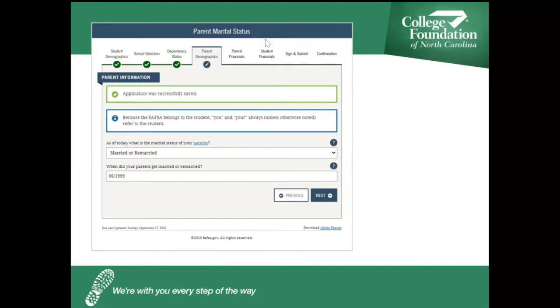And this is where sometimes students are going to have to give some private information. So is everything, you know, okay in the house? It's just mom's like, there is no way on God's green earth I'm doing this. Well, unfortunately, the student really is only going to be eligible for loans at that point. That's really all that it's going to be.